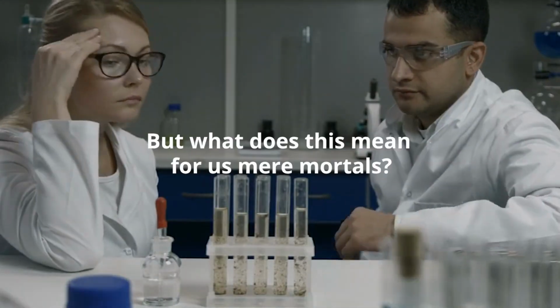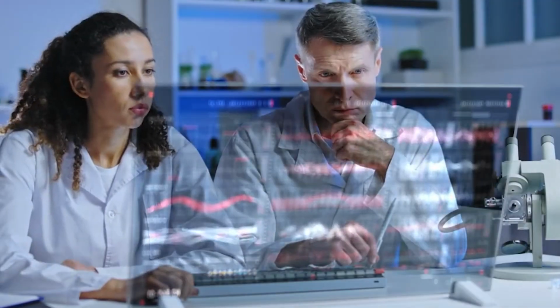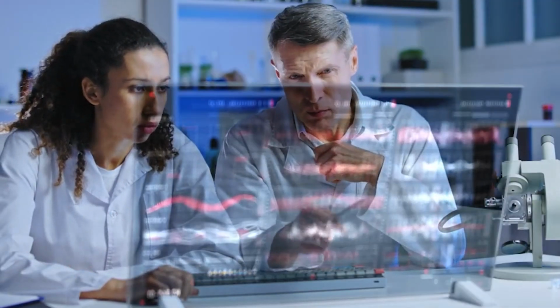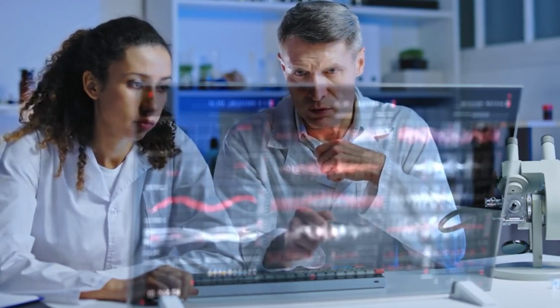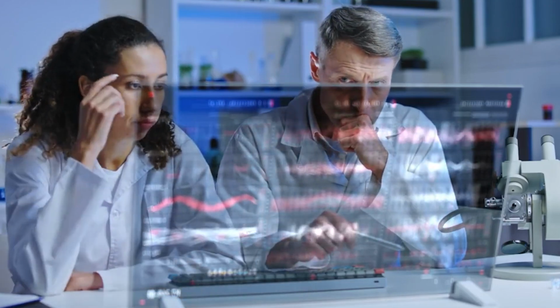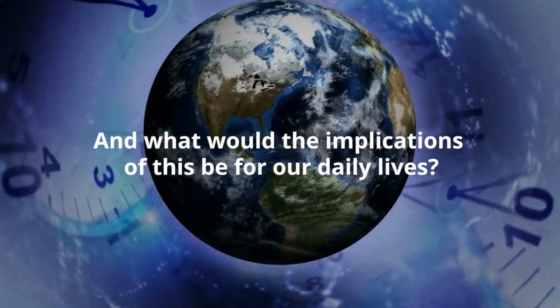But what does this mean for us mere mortals? Well, if we could travel at incredible speeds, like the planes in the Hafele-Keating experiment, we would literally be traveling through time. Will we be able to manipulate time to our advantage in the future? And what would the implications of this be for our daily lives?